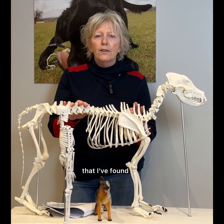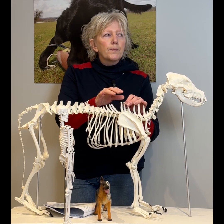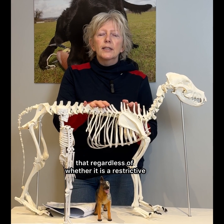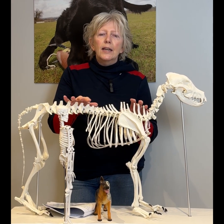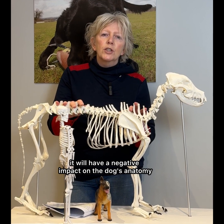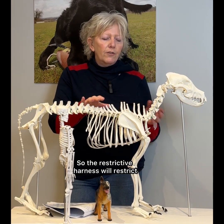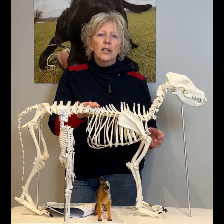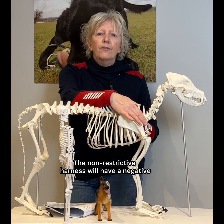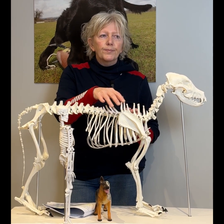According to the studies that I've found and that I've done reviews on, what they have found is that regardless of whether it is a restrictive or non-restrictive harness, it will have a negative impact on the dog's anatomy, on the dog's movement, and on the dog's gait. So the restrictive harness will restrict the forward movement of the front legs. The non-restrictive harness will have a negative impact on the shoulder girdle and the shoulder rotation.